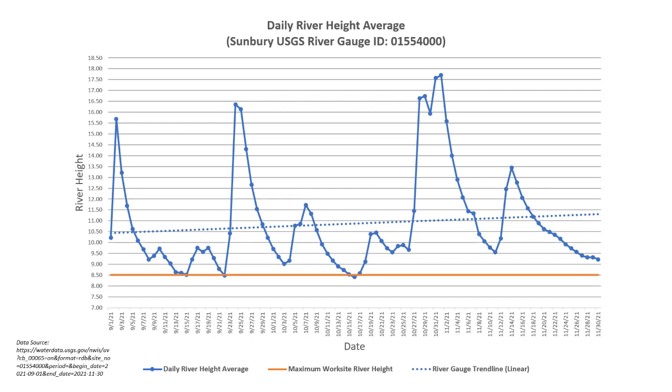Here's a graph that shows river height data just below the inflatable dam there in Sunbury. It spans from early September to the end of November. And the blue line you see, the solid blue line, is the daily river height average, with each dot being the average per day. And then the orange line you see is what the maximum work site river height is allowed to be in order for us to complete the work.